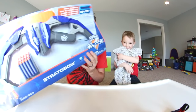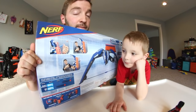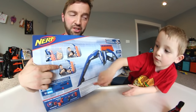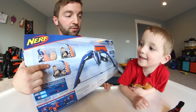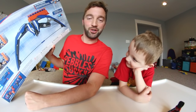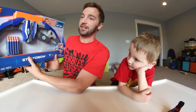Yeah, it's a pretty heavy-duty Nerf bow. So the front obviously just shows the actual Nerf bow. On the back, it shows you how to use it. Yeah, right here. These pictures? What's this guy's name? Wookie. Oh, he's a Wookie. Yeah, and then it just has a diagram of the bow, which is kind of silly because you can just be like, oh, here it is. I don't need to see a picture of it because I can see the actual thing.